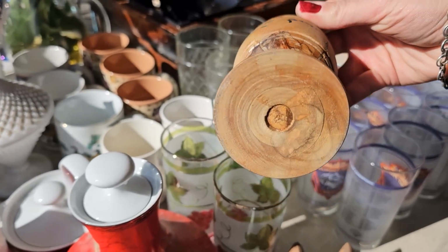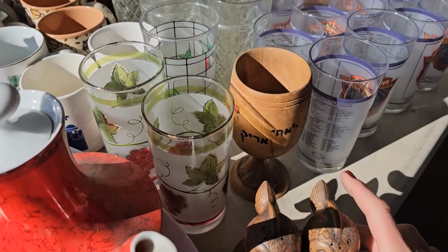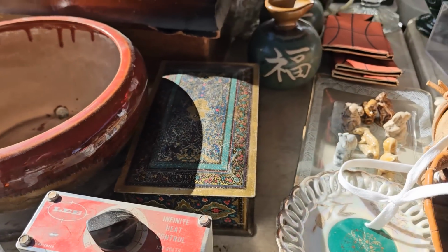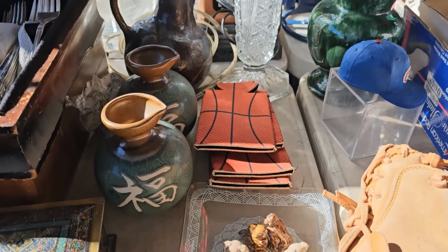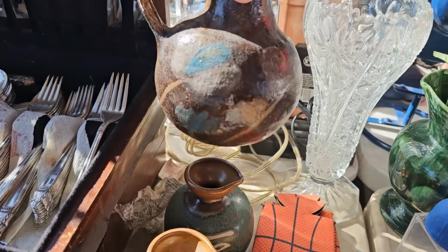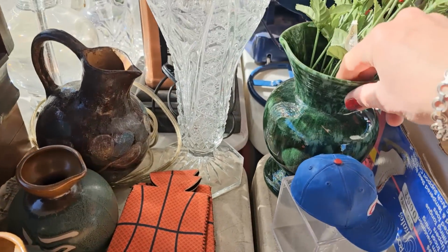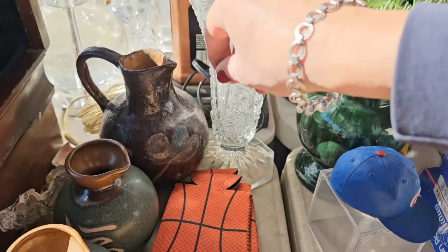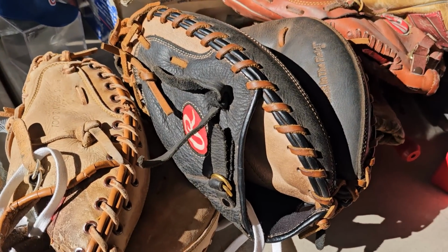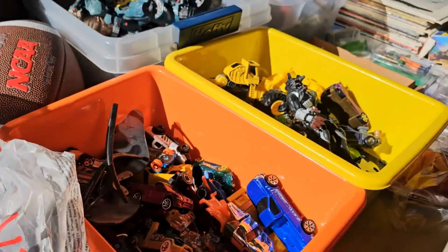Another piece of Judaica here. This is a carved wooden goblet. Let's see, I have to be very careful with these. I will add them to my pile. Let's see, what else can we find? I like this picture here. It's pottery signed on the bottom. Let's think about that as well. Oop. This vase, very lightweight that. I can tell a lot by the feel of an item, by picking it up and holding it.